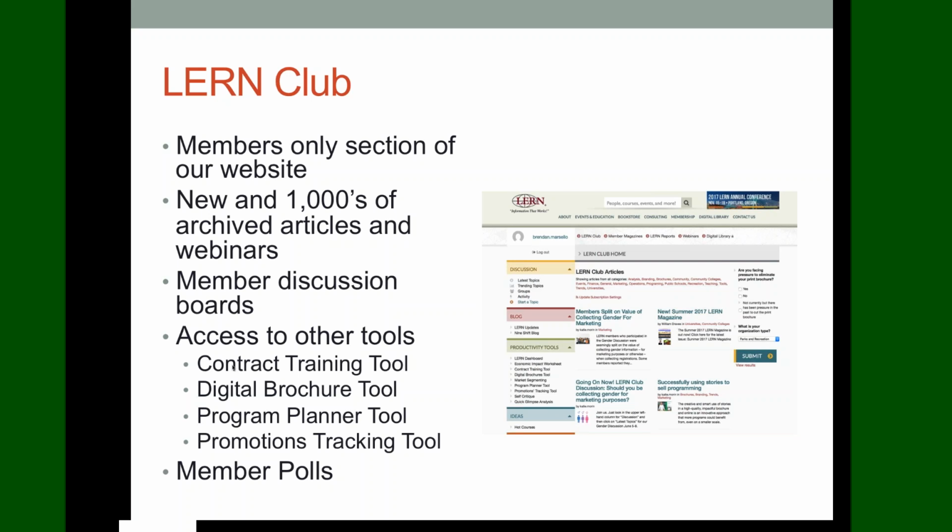We're also trying to promote a discussion at least once a month. We just recently did one on collecting gender information, and whether people thought that was still a viable thing, if people did collect it, or if some people didn't and why they didn't. And we also got into, are people just collecting male and female, or is there a non-binary option or an other option? And people's experience with that.